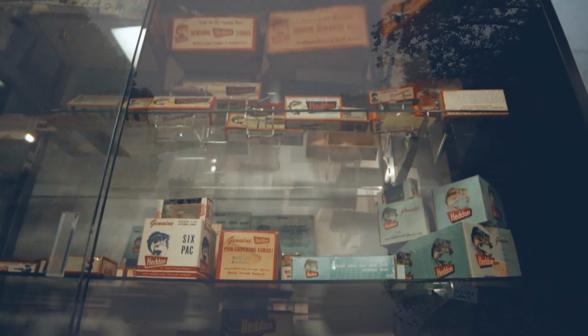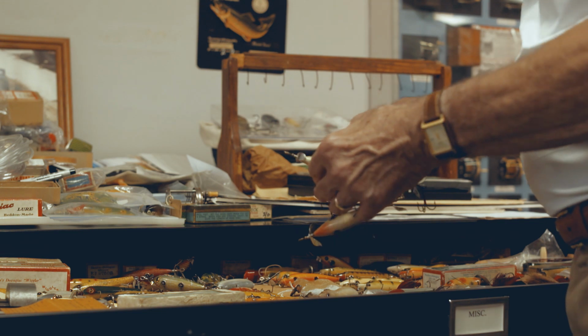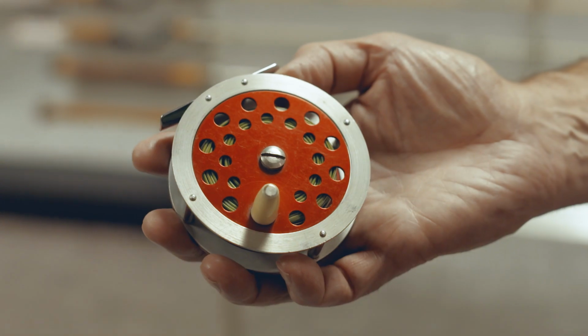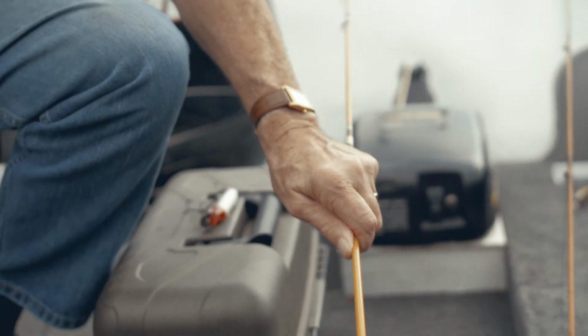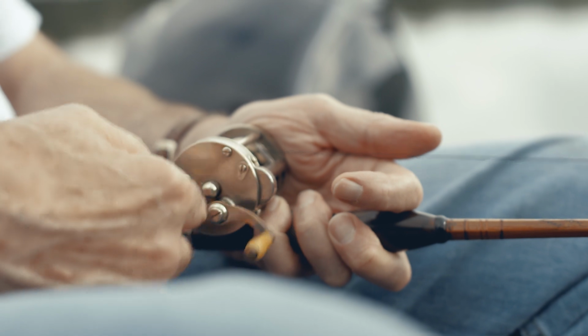When we started the museum, my wife and I made a little deal that from that point forward, we would only use Heddon tackle, and it would have to be at least 50 years old. Wow, that's impressive. Can you tell me a little bit about what you're using right now, like your rod and reel and everything? Yes, this is a 335 reel. Again, we're pushing out towards 100 years old on this reel.